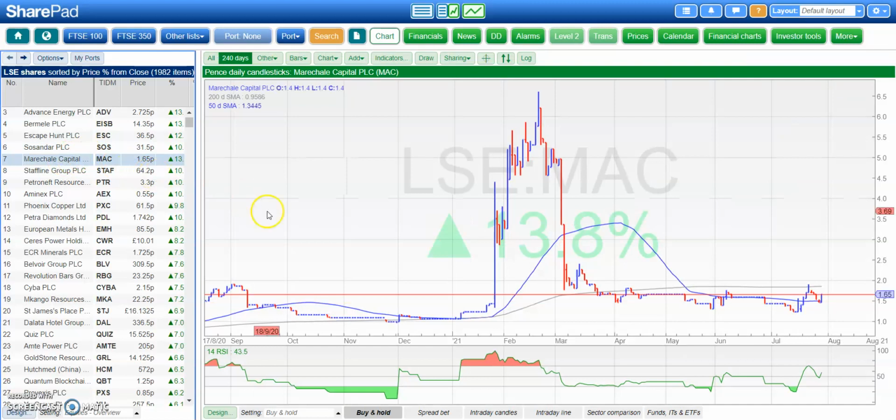On to Marechale Capital, which seems to be bumping along the bottom or bubbling around a bit. Here we've got a situation where we want to see the shares break the initial July resistance at 1.9 pence. If they can do that, then maybe the former resistance on the way down around 2.4 pence could be on the way over the next couple of months. But obviously we have to break out, and we haven't done so so far.